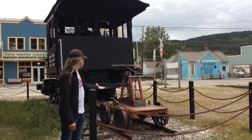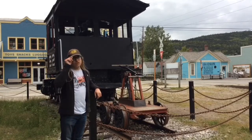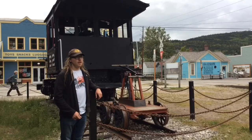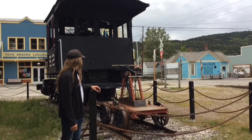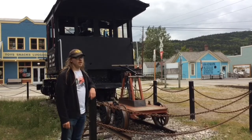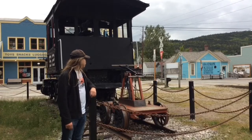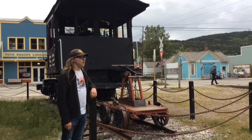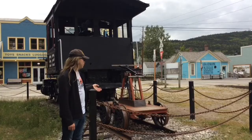You can see right here, this is a hand car that's displayed here at the station here in Skagway, Alaska at the White Pass and Yukon. And also, it is just part of the railroad memorabilia here. And also, it once was used on this railroad. And it even helped to maintain the railroad. And today it's on display.